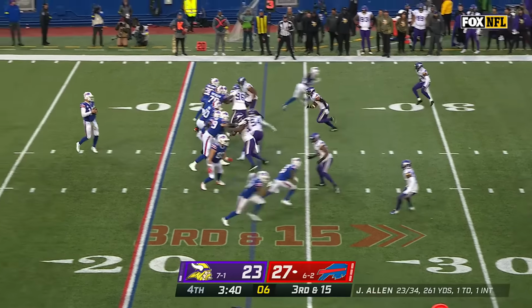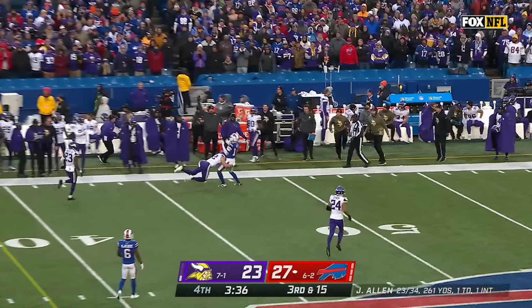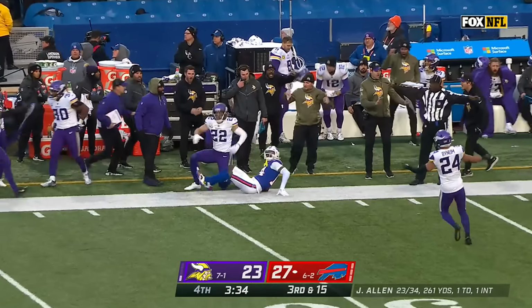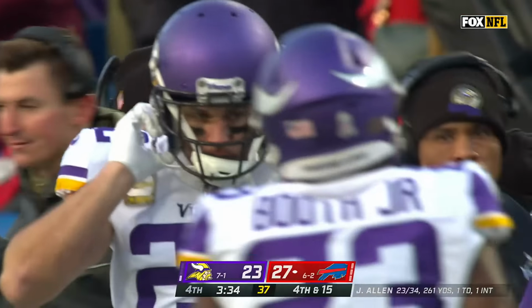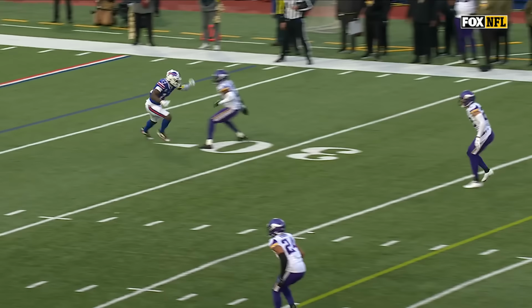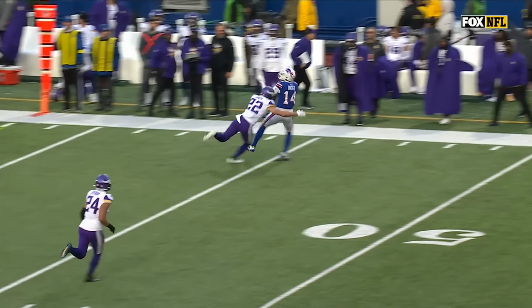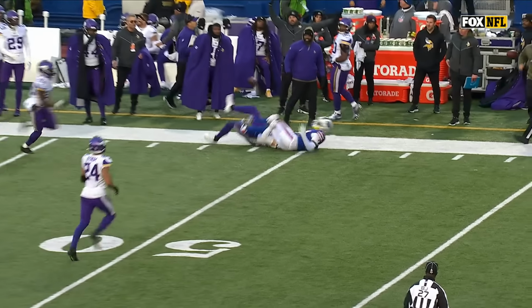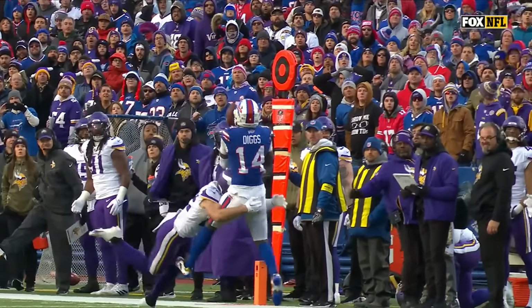Bills have had a couple big third down pickups in this second half. Allen triggers, Diggs, broken up by Harrison Smith. Vikings set to get the ball back within 4. Fourth down. I don't know if this was more Harrison Smith or a drop by Stefon Diggs. We'll see right here. Has him turned around a little bit.